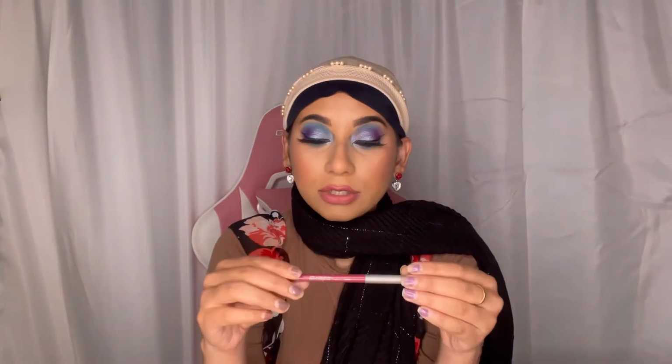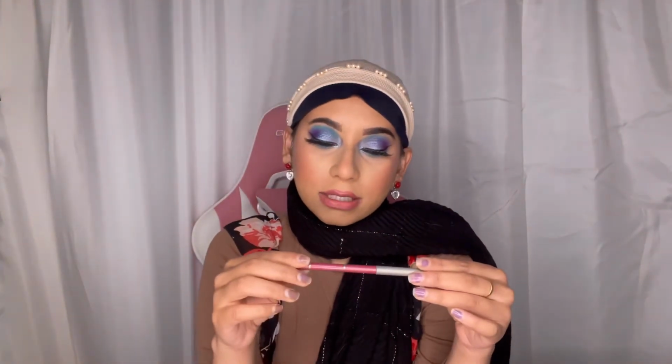The next product that I want to talk about is setting spray. Actually, no, I want to talk about that last. The next product that I want to talk about is lip liner. And for lip liner, I use the Jordana Easyliner for lips. It's a retractable lip liner, so you twist it up and the product comes out of the tube, and you have a wide range of colors, and they're super creamy and super easy to use. They do last all day, and yeah, definitely recommend. I use these on a daily basis, so these are really great for lining the lips.